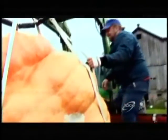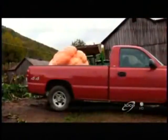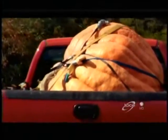She is heavy. It's the end. You're not going to spend much more time with the pumpkin, but once you get to the pumpkin festival, you kind of forgot about cutting it from the vine, and the sadness is gone because now it's, here I am and look at me.